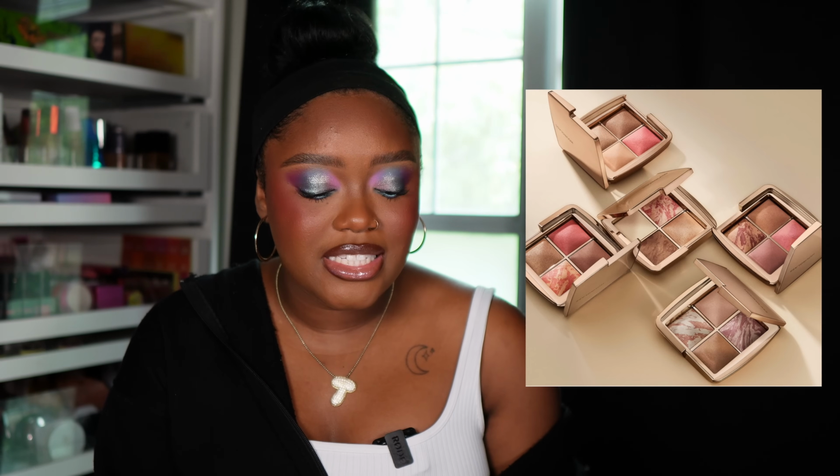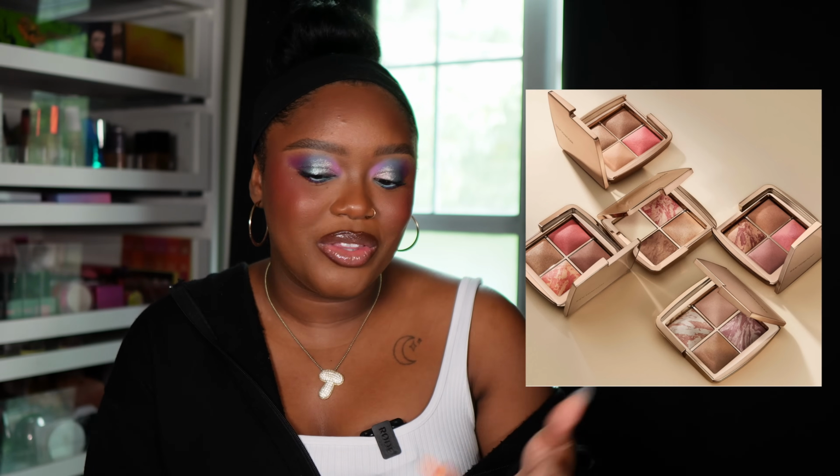And I just got mine like 2 days ago, and I have yet to play with this because I've been filming videos that require me to use other cheek products. I cannot wait until I can actually use my custom palette. And the one thing about this though is like, you can't even be mad at the shades in here because you picked them with the custom ones. This is my custom palette. I am so excited to dive into this. This is so pretty. This is what I want out of an Hourglass palette.